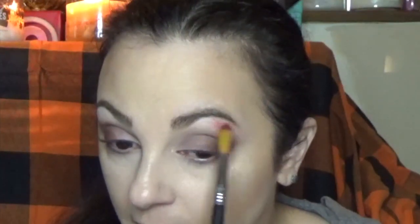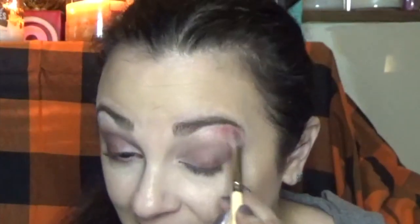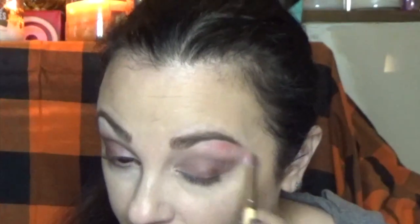Now this one for the highlight, I just don't understand it. I am going to do it, and I'm going to also use it for my inner corner. We'll see what happens. It's a very bright pink. Now, on a deeper skin tone, I think this will be a gorgeous highlight. Yeah, see, I'm not understanding that, to be honest. Even blended out, it's just too intense.